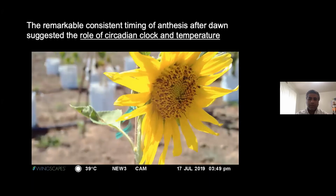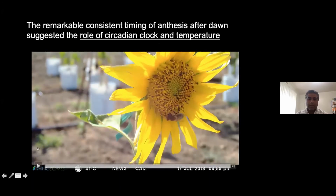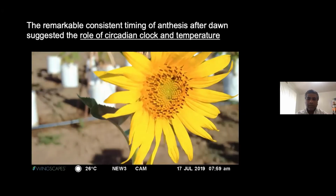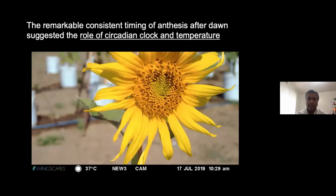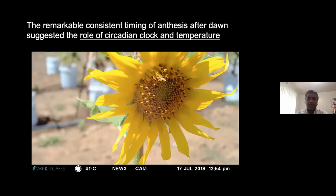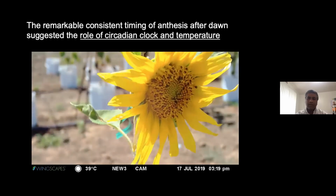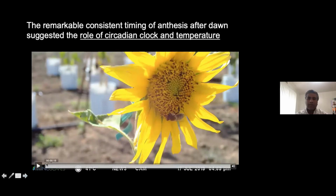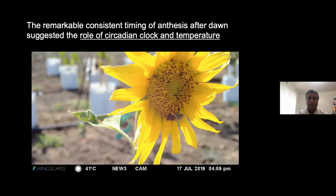Here is a time-lapse picture that we collected from our field at Davis, where we see that all of this process is happening in a frame of a few hours in the morning. As soon as the bud breaks, we see anthesis happening, and then the male phase with the release of the pollen, and the bees come and collect that pollen, followed by the staminate phase.